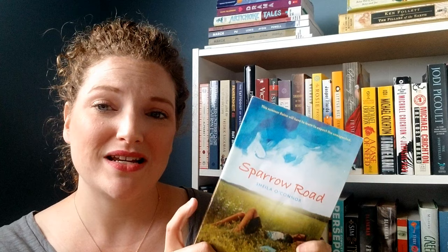And then my last middle grade one that I found is Sparrow Road by Sheila O'Connor. Sheila O'Connor is the author of Until Tomorrow, Mr. Marsworth, which we all know that I'm obsessed with at this point. So this is one of her other novels, and I've been wanting to read it, and I was actually getting ready to leave the store and glanced down and just happened to see this, and I'm like, yep, I'll take that. Thank you very much. So nab that one real quick.